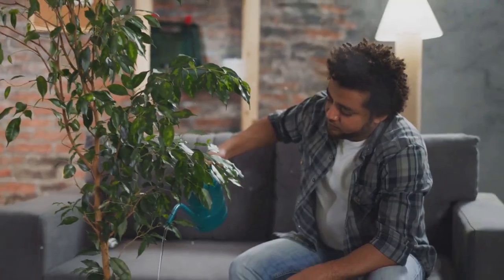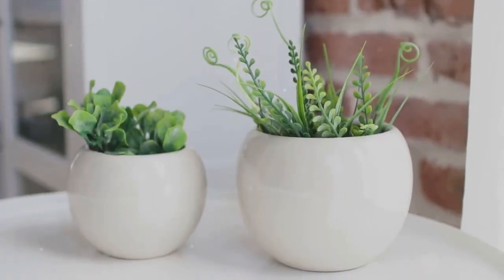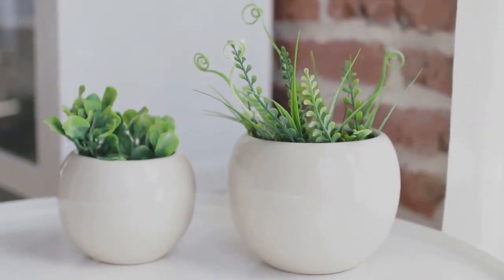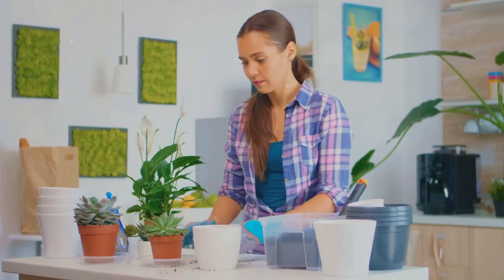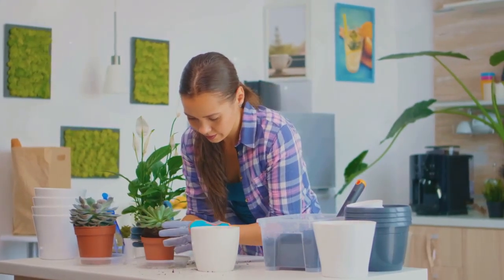Starting off our list is the snake plant, also known as the mother-in-law's tongue. This hardy plant thrives in low light and requires minimal watering. Best of all, it's an air purifier, removing toxins from your surroundings. The snake plant is a fantastic choice for beginners and those with a busy lifestyle.